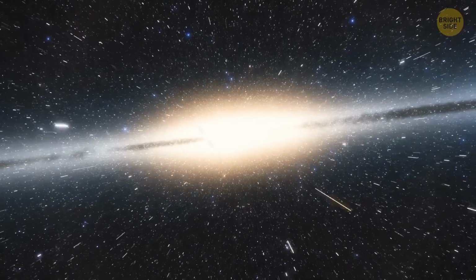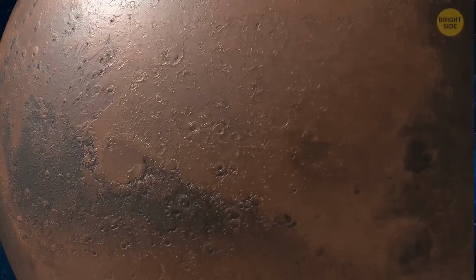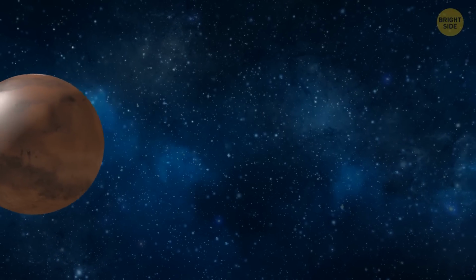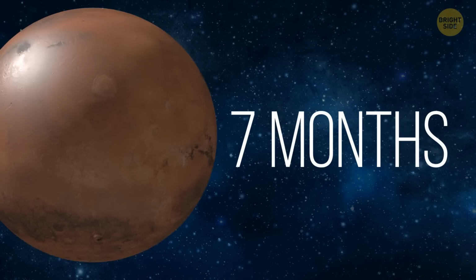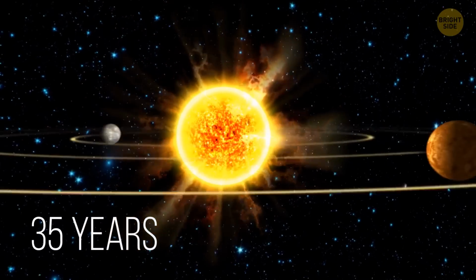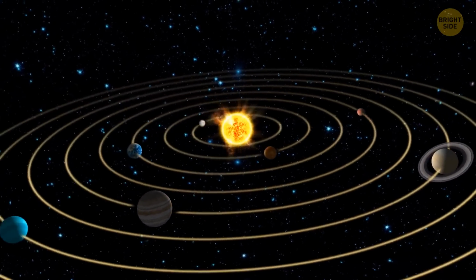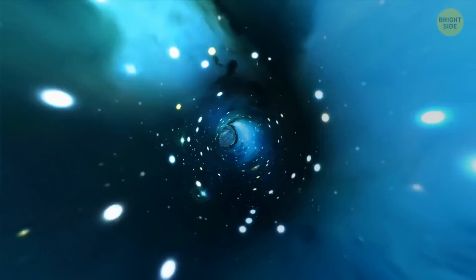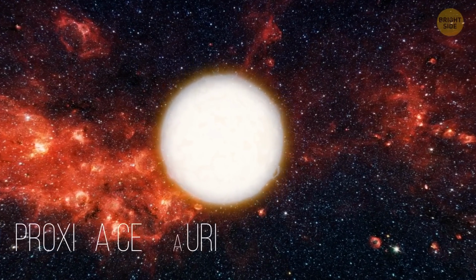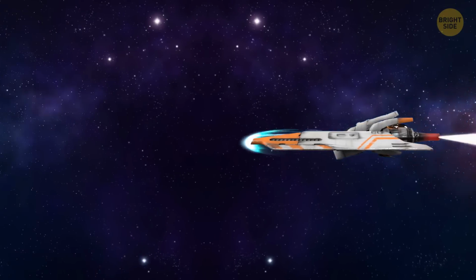But if we talk about space, that's very slow. A trip to a neighboring planet, like Mars, takes about 7 months. And a trip to the edge of the solar system would take about 35 years. That's how long it took the Voyager space probe, launched in 1977, to get there. But we want to travel between stars and galaxies, and the nearest star, Proxima Centauri, is 4.2 light-years away from our home. That would take about 73,000 years to get there.